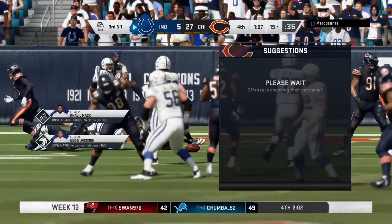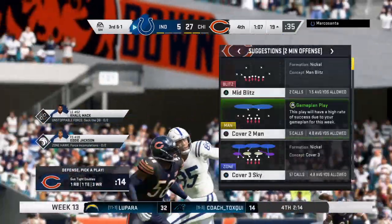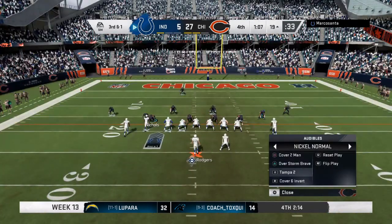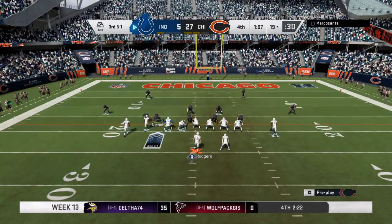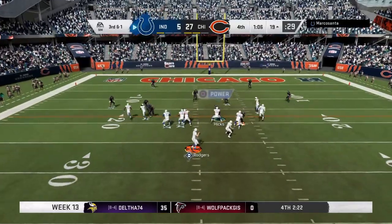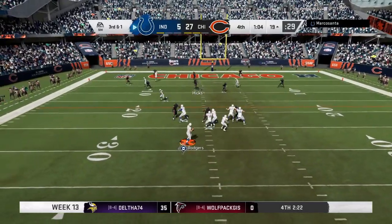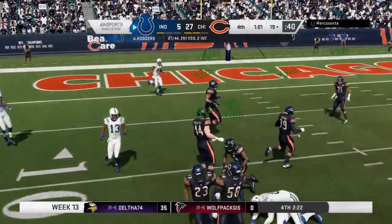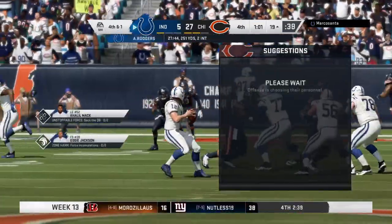Just nothing there again. He's been sacked multiple times. We've seen the interceptions, of course. He's really been through the ringer, hasn't he? And what we've seen is a defense that's well coordinated. The front and the back really in sync. The front putting on the pressure, the backside being ball hawks and picking passes off. Now a 3rd down throw, but it misses the target, incomplete.